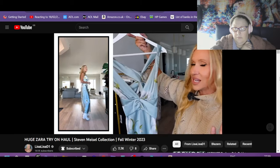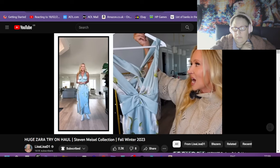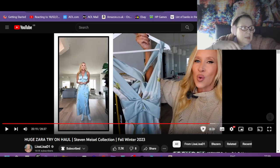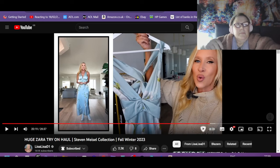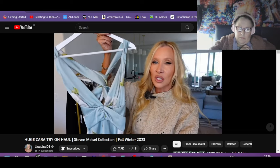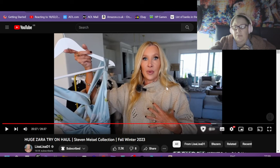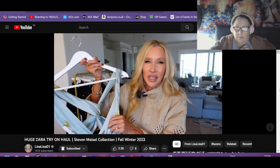So I do love this. I mainly love the color and the print. And I love the design, but it just wasn't as pretty on. I think if the fabric were a little nicer, it would hug the body a little bit more. Boobs look bigger and stuff because it just didn't hug like the other one does.